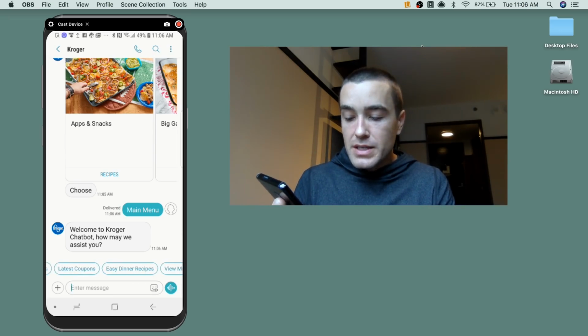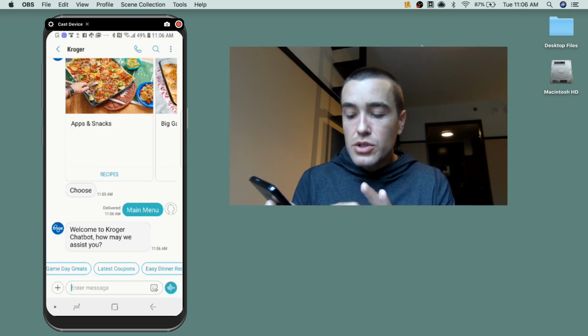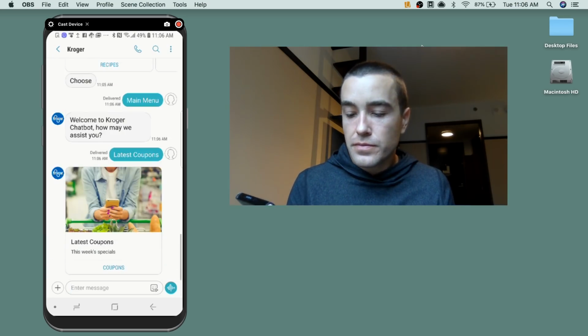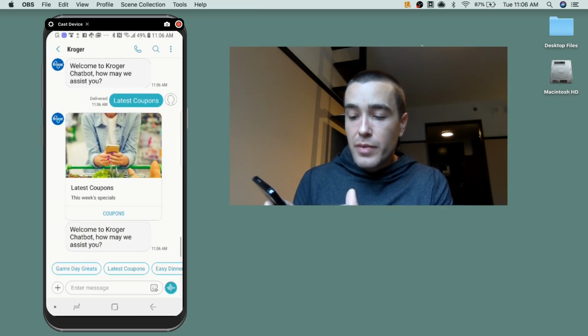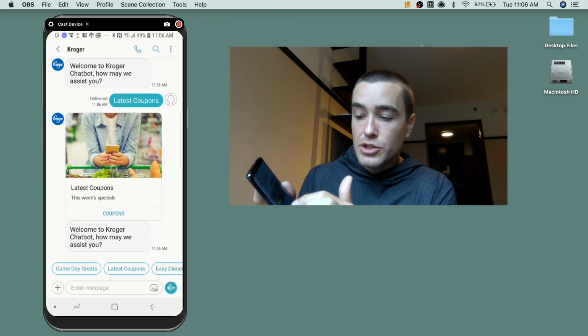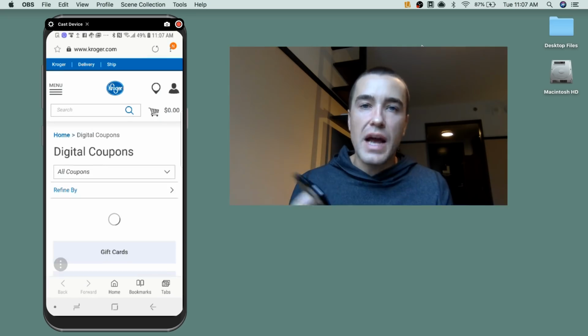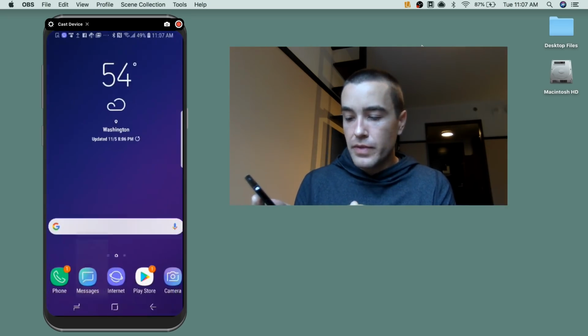What I'm going to do is go to coupons. I'm going to click latest coupons. And that will give me an image, and you can see you have the bold text there, then the subtext, and then you have a link. And this will take me to their mobile website to download the mobile coupons.